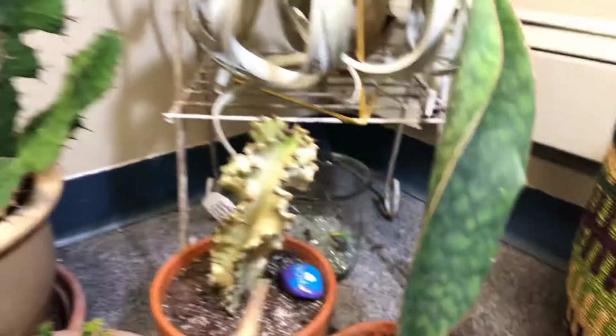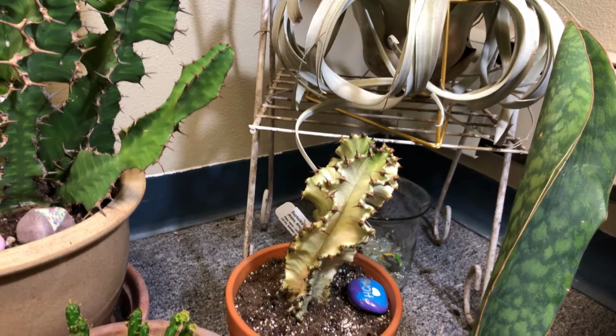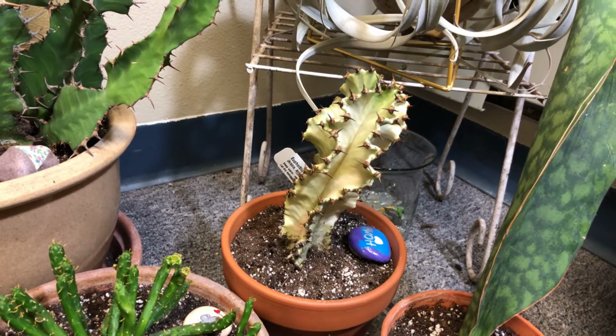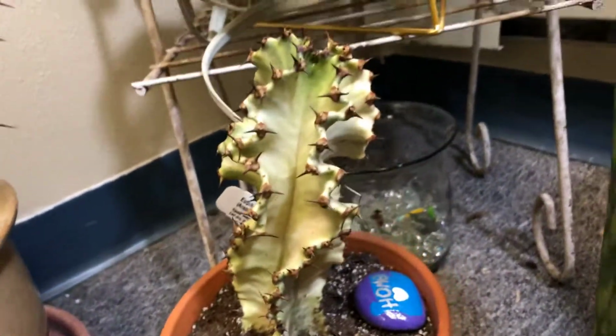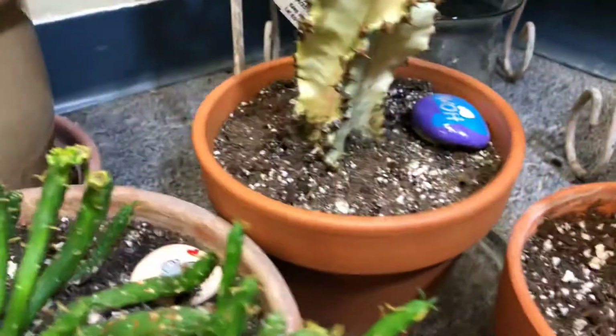Right next to that, another showstopper in my collection is another Euphorbia variegated amok. This one differs from my other one in that it has more white and more green variation between them. This one has a lot more white, and it has areas which are very, very wavy compared to the other one, as seen by the top.